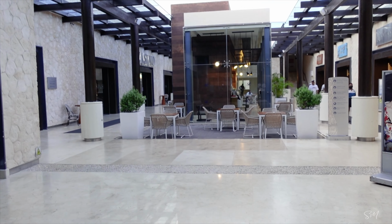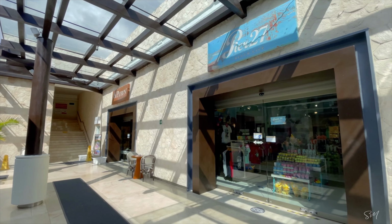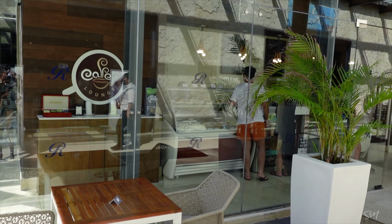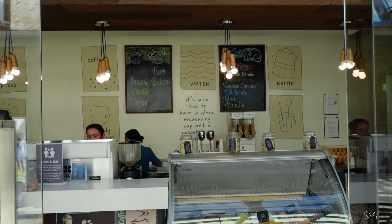One other thing that I want to show you before I go into the room is this beautiful cafe. I want to get myself an ice cream before I do this room tour for y'all, okay? Are we gonna go have some ice cream before we check out this room? Yes. I saw that they have my favorite, pistachio. Wow! I'm so excited.